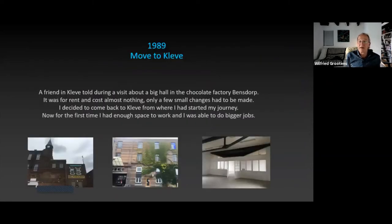I went from Hadamar, where I made my master degree. A friend of mine was also working in this old chocolate factory. And he told me, there's a big hall, it's free, a big working space, and you just have to go there. It's very cheap. And you come back to Kleve, and all your old friends are here, and what are you doing in Hadamar? You are a master now. And so I went to Kleve, and the picture on the right side is already when I left it and moved into my new atelier, so it is empty. But I was working there for 25 years, something like that, I think.